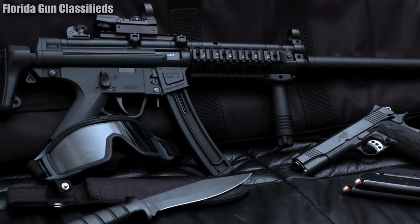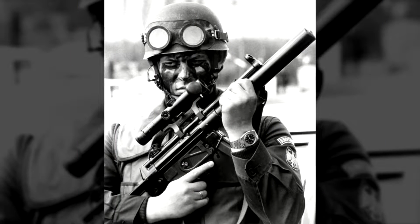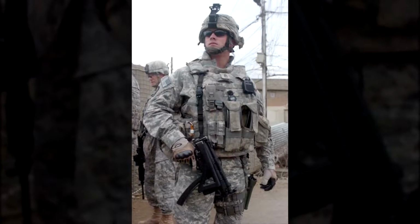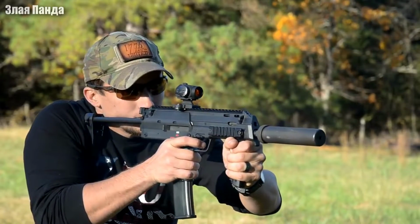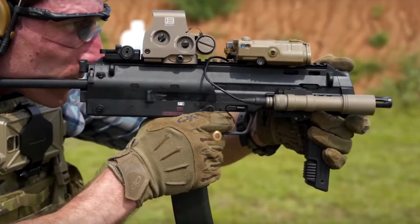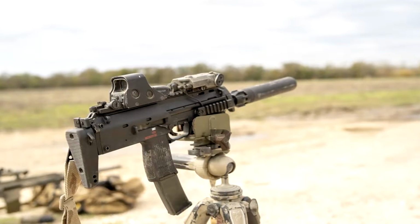Originating in 1966, the MP5 has been in a plethora of conflicts, such as the Vietnam War, all the way to the Iraq War. Yes, this Koch has seen a lot of action. But a new challenger awaits.